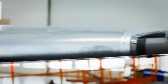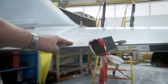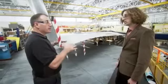Obviously they're very sturdy, but there's quite a bit of movement, isn't there? Yeah, so if you can see this movement here now, you get a total displacement up and down of about 32 feet. That's because you don't want a wing to be rigid. They need to allow for turbulence, they need to allow for airflow.